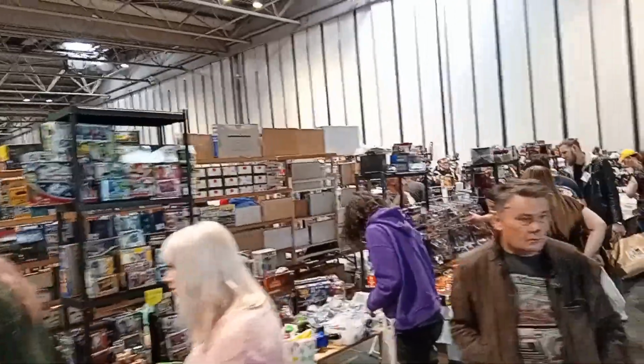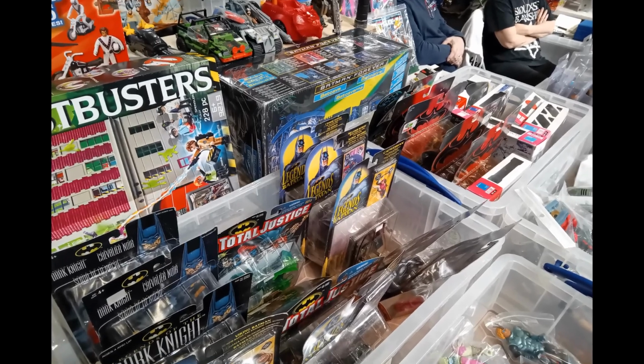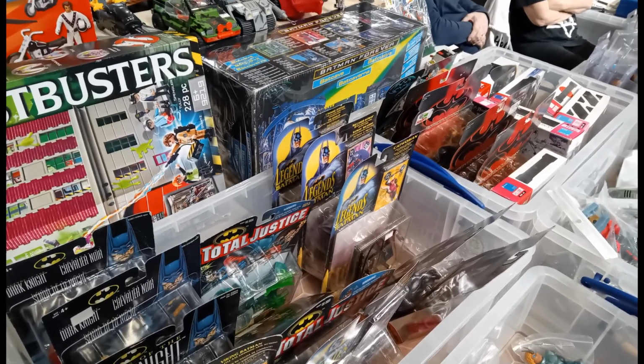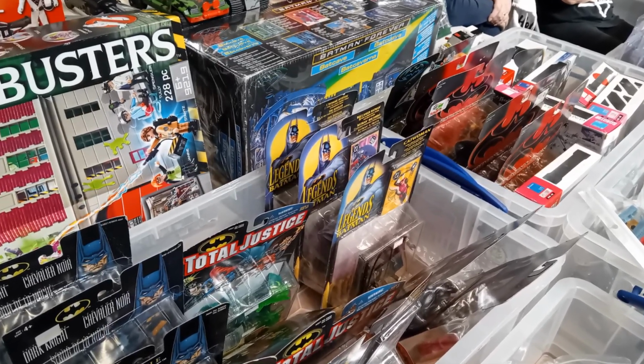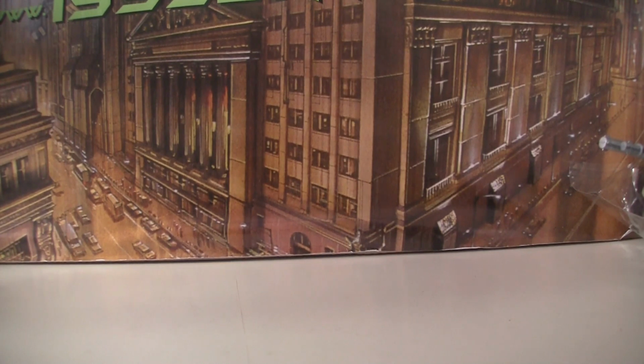There was also, I was very tempted by, a complete sealed Batcave, not the huge Batcave, the Wayne Manor one. Which is about, I think the guy was offering about 65 quid. I turned that down as well. I just don't know whether I want to buy stuff twice just because it's boxed and sealed. I don't know whether that is really me.